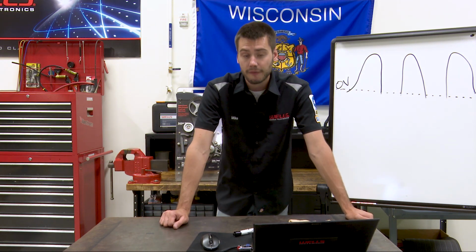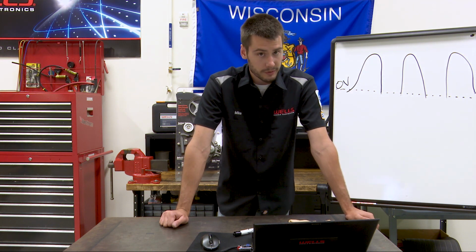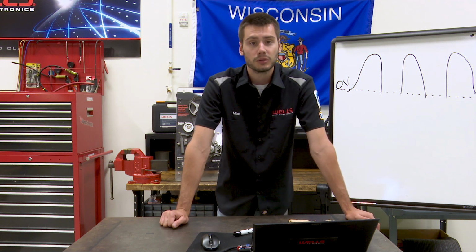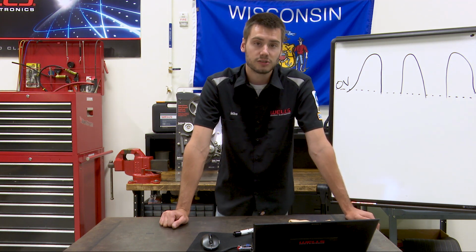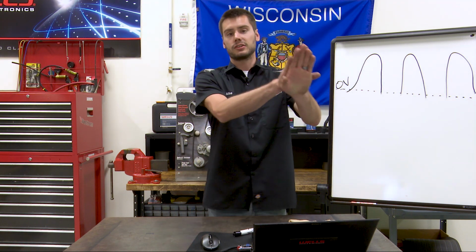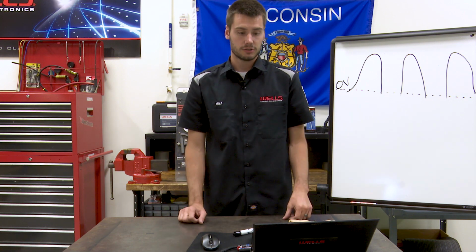As an example, if you want to try this yourself, grab a GM with a 3.4 liter with the standalone ignition module, scope the crank sensor input that goes into that ignition control module, and scope the digital signal output that comes out of it, and layer the two images on top of each other. There you can see the analog to digital conversion.